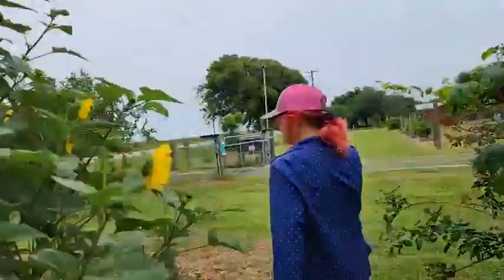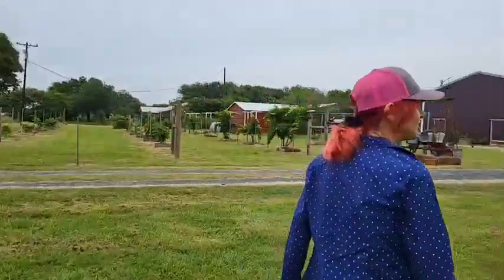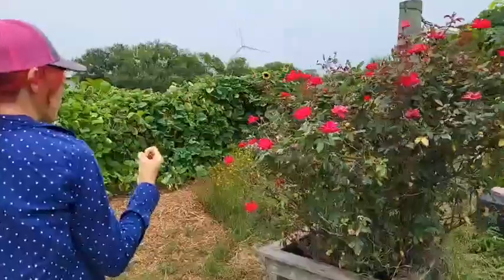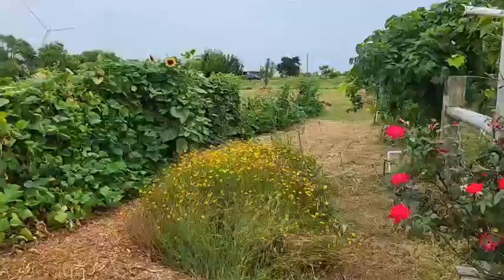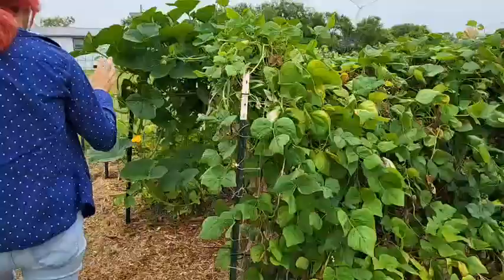Spider legs. Glad you're first. Every single one of these things that has flowers in it is another way that we're just capturing more sunlight. Every single garden is capturing more energy and storing it in the food that I eat.